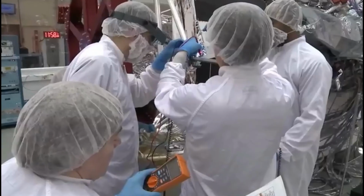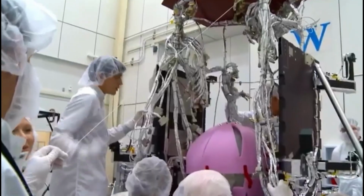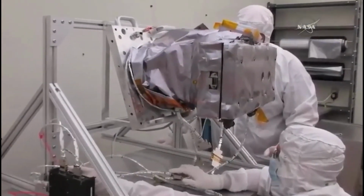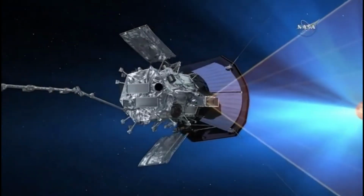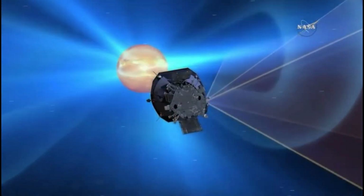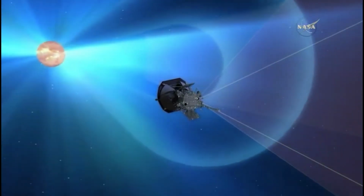So we have a wonderful payload that was very carefully thought about and put together to make sure that we could make all of the measurements that we really need to do to answer these groundbreaking science questions. So we have 4 instrument suites. We have a white light imager, which we call WHISPER, that is going to look around the side and take images of the solar wind that is about to impact the spacecraft. And so it's really going to help us kind of unlock all our other measurements.